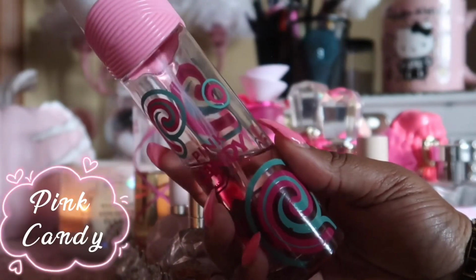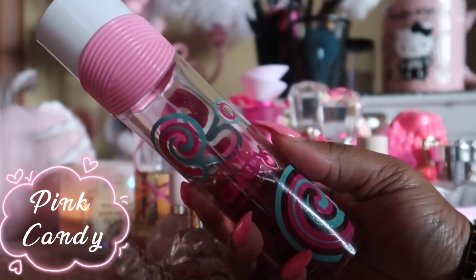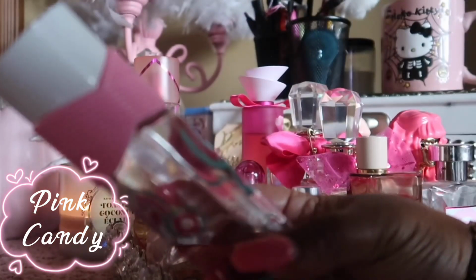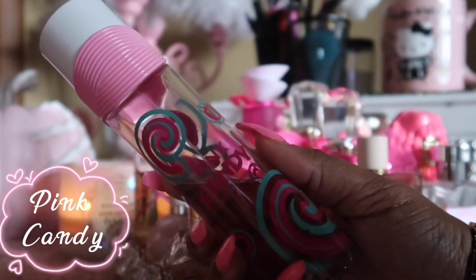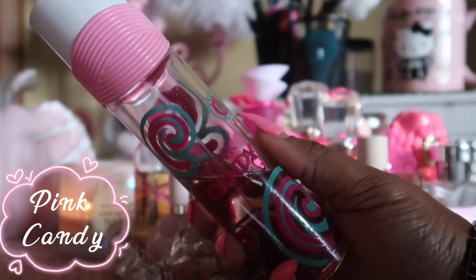So next, this is a dupe for Pink Sugar, and I actually picked this up from Five Below. I love the bottle. It's very playful and pretty. I love the spirals on there. I love the little pink ribbon wrapped around the top of it. But this is a Pink Sugar dupe, or I believe a dupe for Berry Blast, because this one definitely gives me more sweet berries than anything.